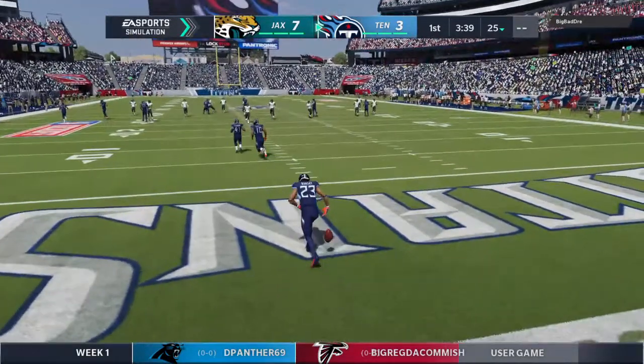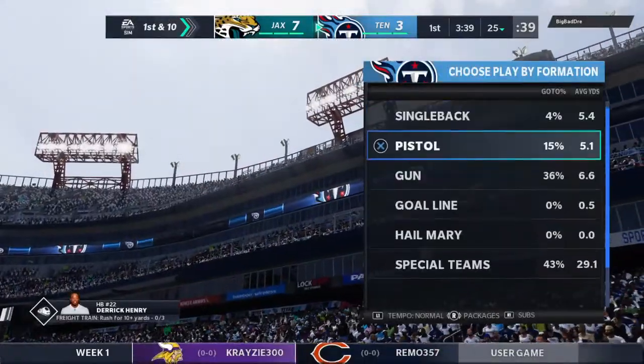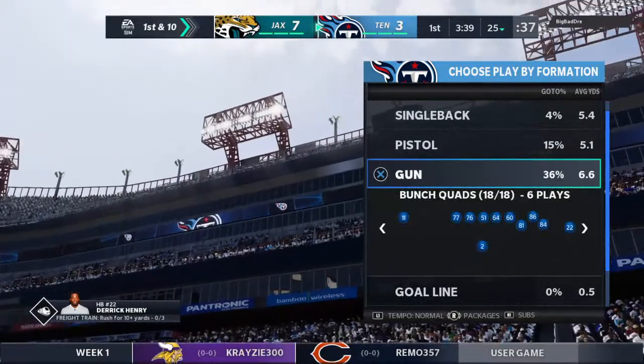Taken about 7 yards deep, and he'll decide to not bring this one out as their drive will begin at the 25.